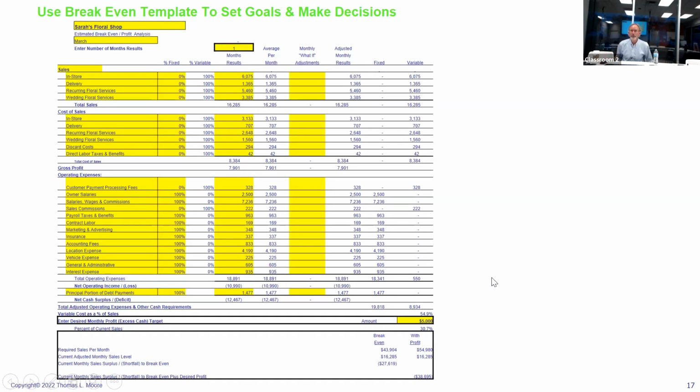There is a break-even template here in the handout, and it is a really helpful and clever tool to use if you'd like to use it. What it does is it allows you to determine, for example, 1 month versus 3 months. You can fill this field in right here, and it will identify the number of months you're looking at. The yellow fields are where you would put in your information. The blank or plain fields are where calculations are. It allows you to put in your costs, and it will calculate out what your fixed and variable costs are. And it will show you what your sales need to be for a particular period of time.